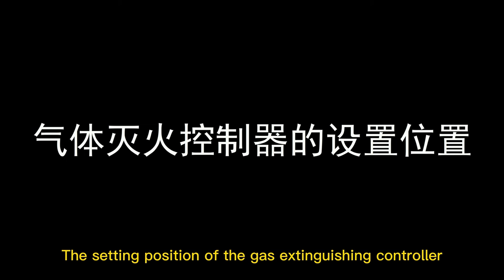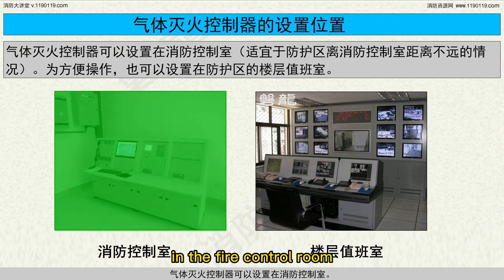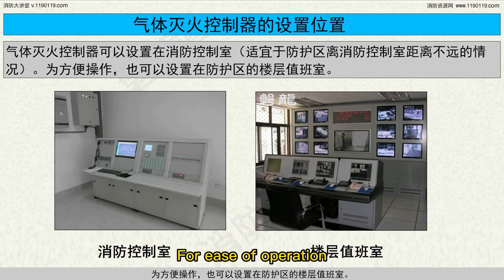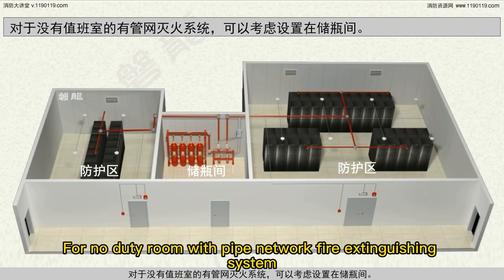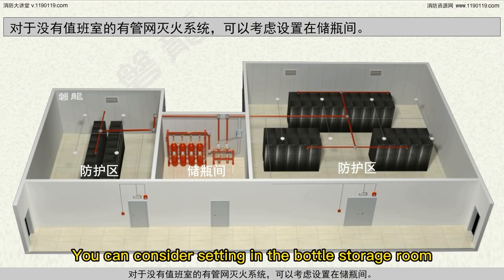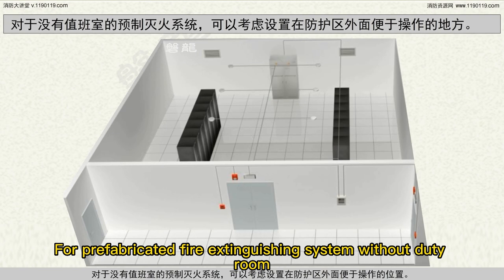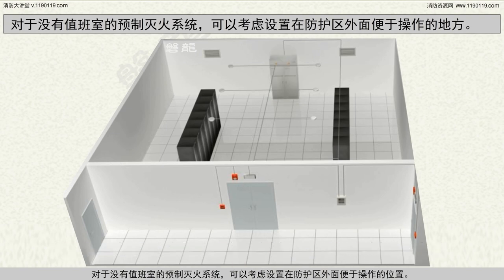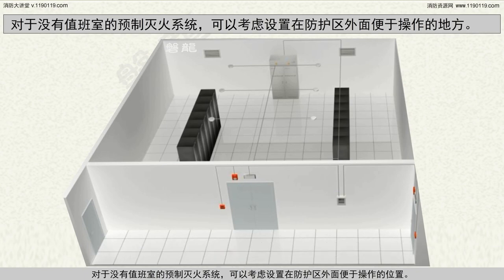The setting position of the gas extinguishing controller. The gas extinguishing controller can be installed in the fire control room for ease of operation. It can also be set up in the duty room of the floor in the protection zone. For a pipe network fire extinguishing system without a duty room, you can consider setting it in the bottle storage room. For a prefabricated fire extinguishing system without a duty room, you can consider setting it in an easy-to-operate position outside the protected area.